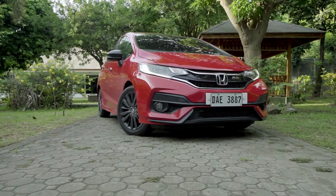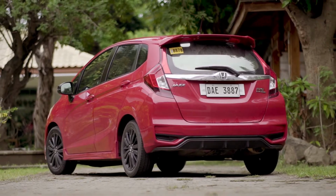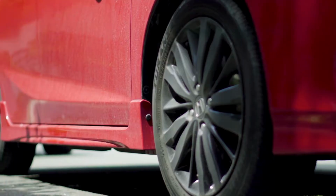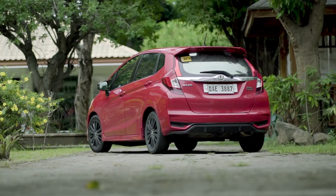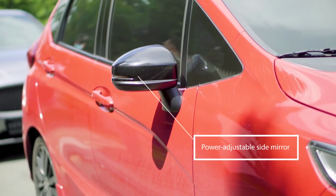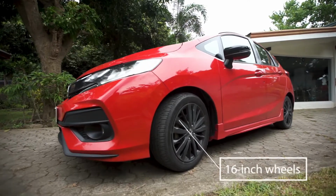A closer look at the front bumper reveals matching carbon accents, which are also present on the design of the rear bumper. Following the Jazz's lines brings your focus to the elegant sill garnish on the side, and then to the tailgate spoiler, which pretty much rounds out the car's design. And lastly, adding a bit more flair to the Jazz are its full black gloss, power-adjustable side mirrors, and these very handsome 16-inch gloss black alloy wheels.